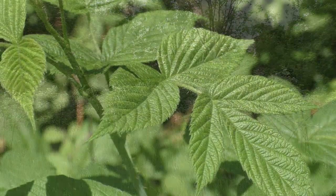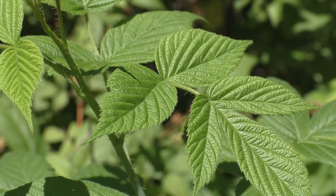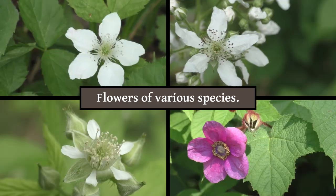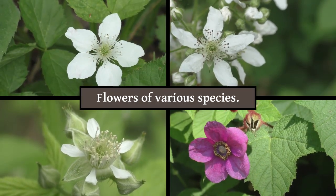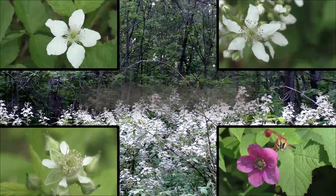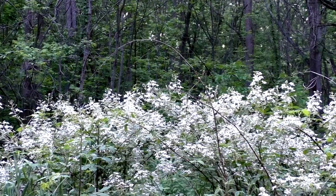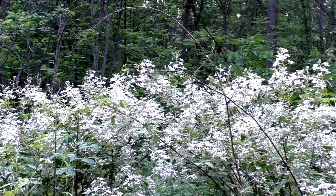And some other features seen in quite a few species include compound leaves with double serrated margins and flowers with 5 sepals, 5 petals, numerous pistils, and numerous stamens. Plants or shrubs with all those features and raspberry-like fruits are definitely in the Rubus genus, and being able to recognize this genus is a good skill to have.